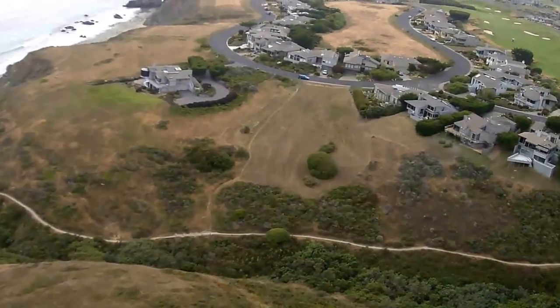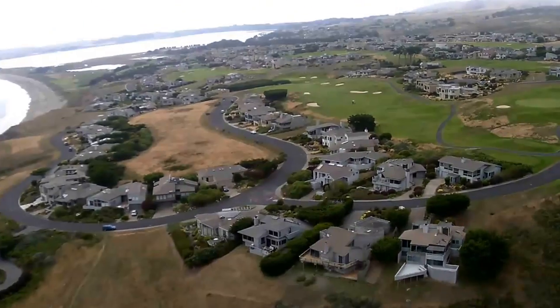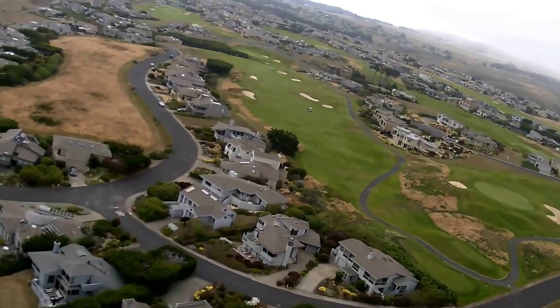It's a really sweet little golf course they've got out at Bodega Harbor. So if you ever want to check out some golf, this is a nice place to go. Hard course though.